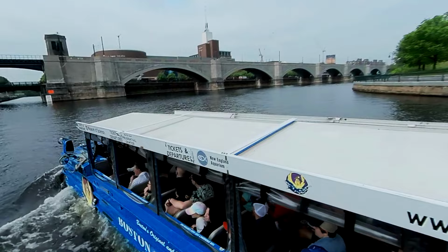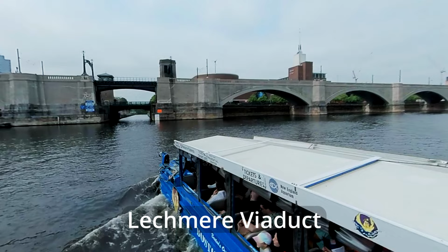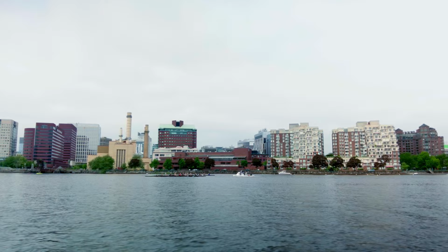It's amazing how versatile these vehicles are. They can cruise along the streets and then float in the river. It's pretty super cool. And the next best thing to bridge porn is viaduct porn. Check out the Lechmere Viaduct. Neighborhood goes away, I'll tell you why. Because of city government. They're teaching bridge porn duck style.